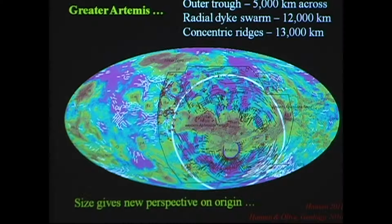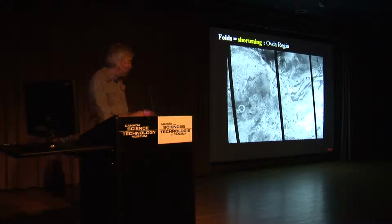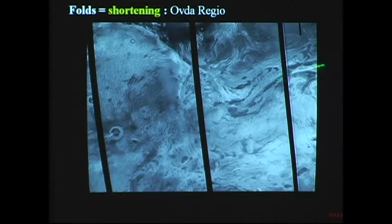Now, what exactly are these things? They're referred to as wrinkle ridges, but it's not the same thing as the wrinkle ridges you hear about on the moon. Let's look at some examples from north of Ovda Regio, and Ovda Regio is this one here. Remember, there's Ovda, there's Thetis, and there, over here, is Atla Regio. Okay, next one, please, Chris. Now, what I want you to focus on is this over here. See how there's this hairpin bend?